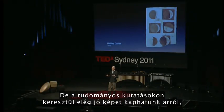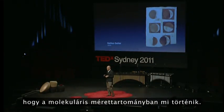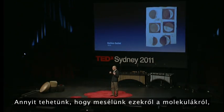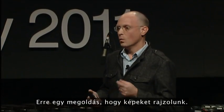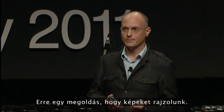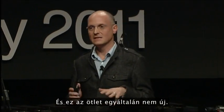But through science, we do have a fairly good idea of what's going on down at the molecular scale. So what we can do is actually tell you about the molecules, but we don't really have a direct way of showing you the molecules. One way around this is to draw pictures. And this idea is actually nothing new.